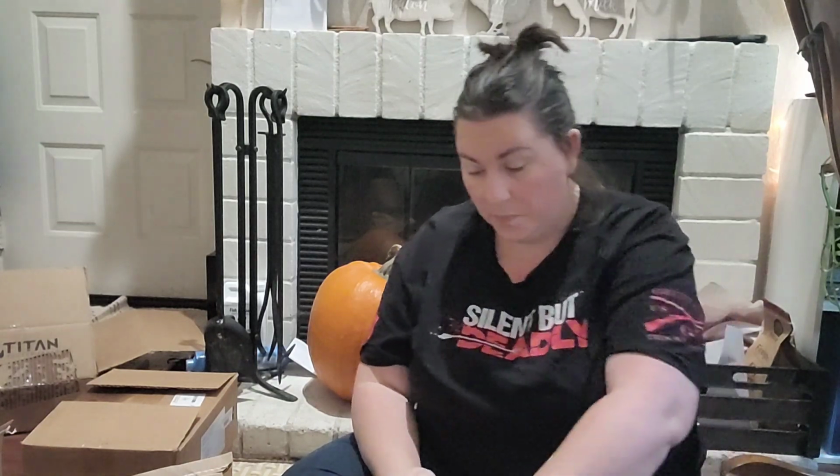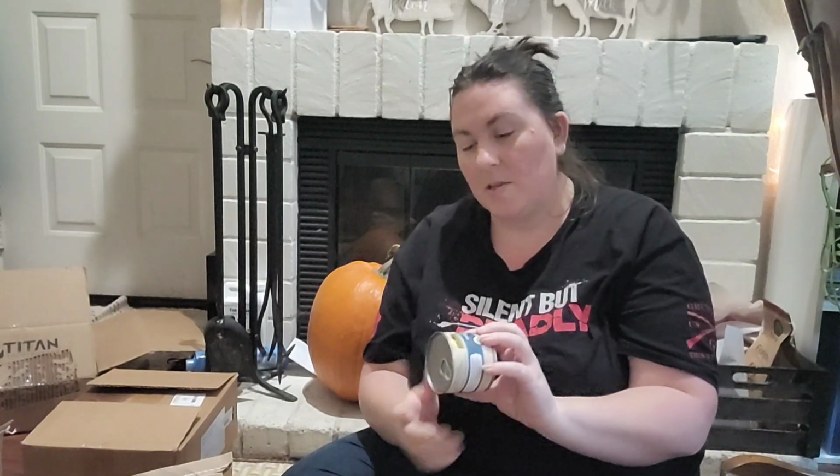This next box was actually what started the whole order. And that was sweetened condensed coconut milk. I got a case of 24 of these. I wanted to try to use this to make, what's that stuff called? It's like caramel, but not. Dulce de leche, right?